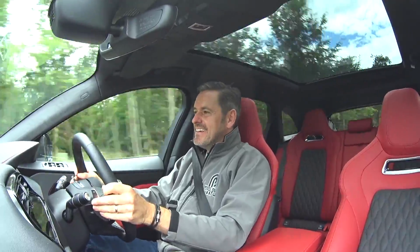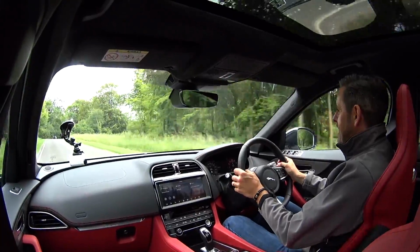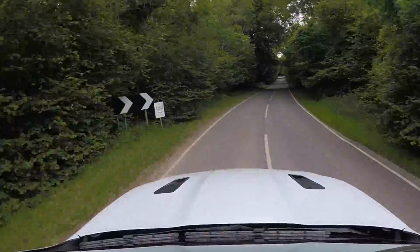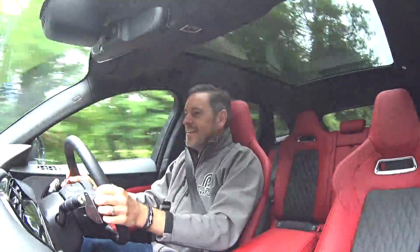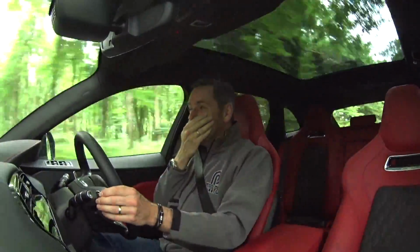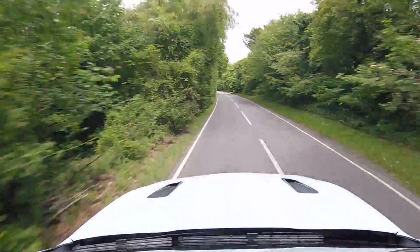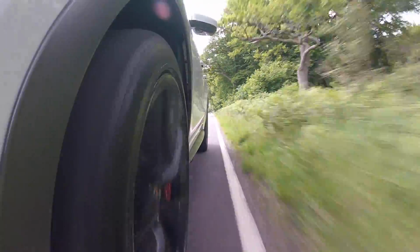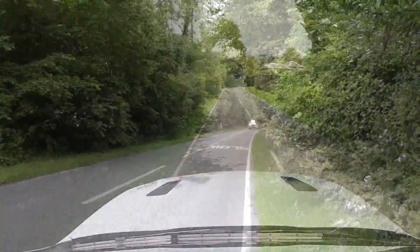Oh yeah, all is forgiven. I tell you what, the brakes are really good as well, but it's when you stick it into a corner and the mass of the car just disappears, and oh man, it's just so fast. Honestly, it's one of the quickest pickups in any car I've ever driven. Oh wow. Into Ferrari corner.